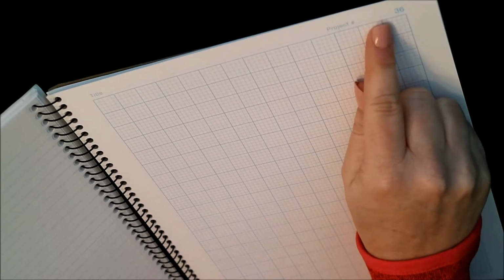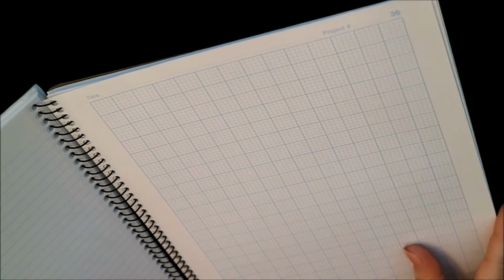The paper is a little bit heavy, which is nice. It's perforated, you could pull it out. It has a place to write for your title, your project number, and it also has what number it is. This is a dream book journal for me. It is an 8.5 by 11, actually, it might be just a slightly bigger spiral. And I love the spiral here because this keeps everything nice and tight and you don't have things floating around.